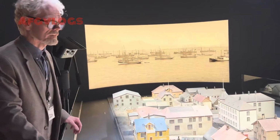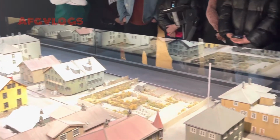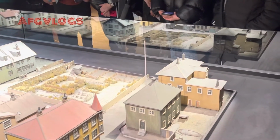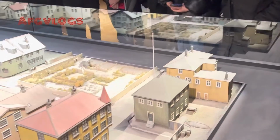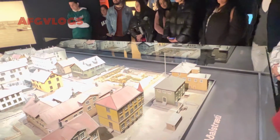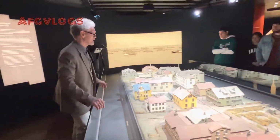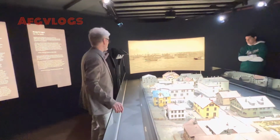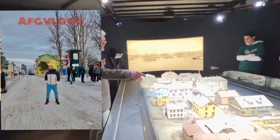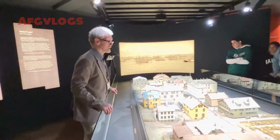Singing, you hear it. Singing comes from this building over there with the flagpole. It is the Salvation Army that also stood there. And you can hear various things. Also, if you look at these things, you see people and animals walking around, and you can hear them speak, both in Icelandic and English.